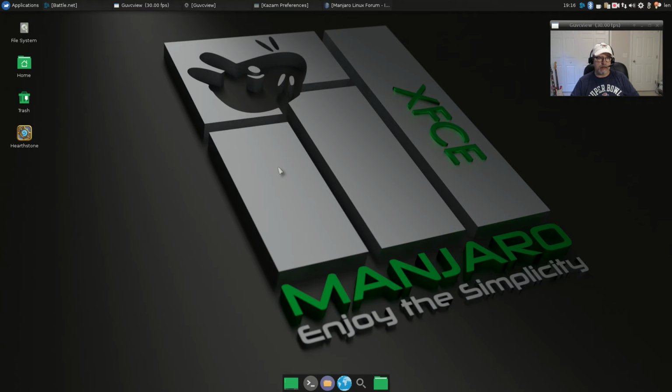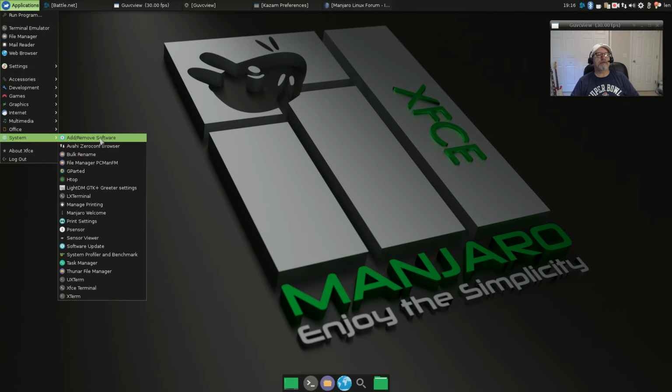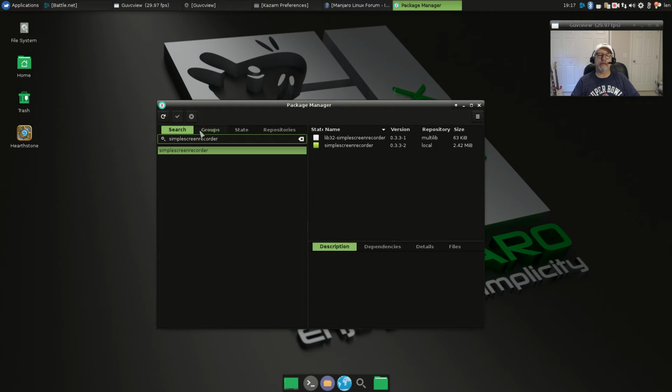That was in Debian. Now in Ubuntu, it's a matter of adding a few commands at the command line to add the appropriate PPA, so that way you can install Simple Screen Recorder. In Manjaro, it's even simpler than that. If you go into Add Remove Software and do a search on Simple Screen Recorder, there it is. Now I have it installed, but that's as easy as it gets. You can also install it through the command line.